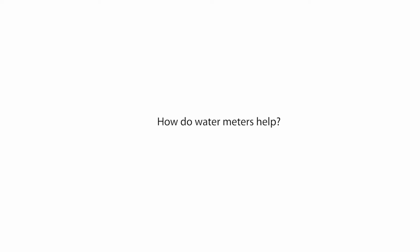How do meters help? When water meters are used in all households of a region, this is known as universal metering. Consumption has been reduced by up to 20% where meters have been implemented. This also helps reduce operation and maintenance costs. Water meters are very valuable tools for homeowners. They can aid in the detection of leaks and other serious issues.